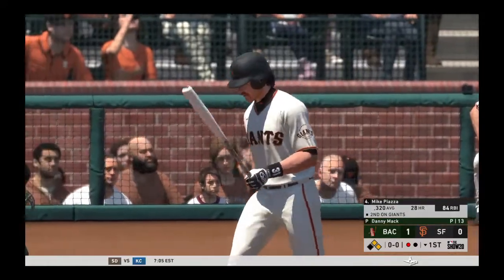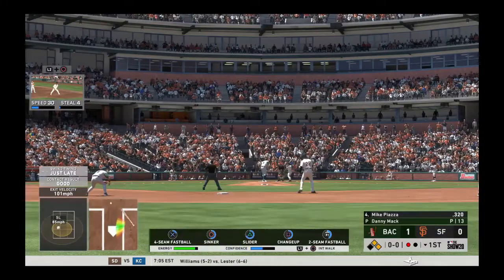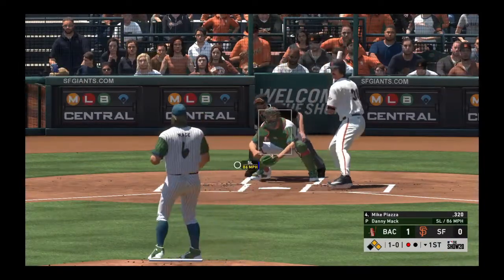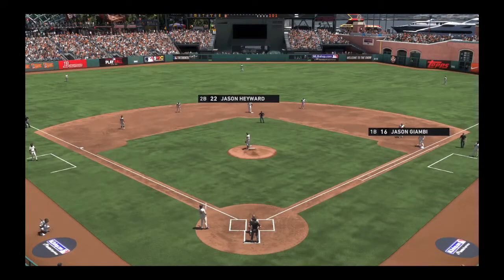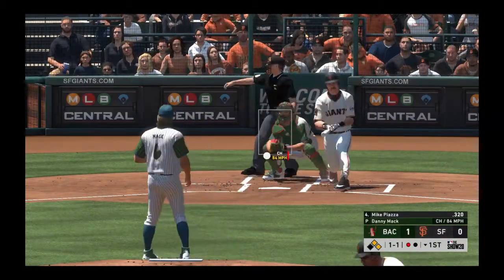Next to bat for the Giants, Mike Piazza, as he'll look to bring home that tying run from second with a base hit into the outfield. First delivery to him on the way. Lays off, 1-0. First and second now, 1 man out. A ball and a strike.